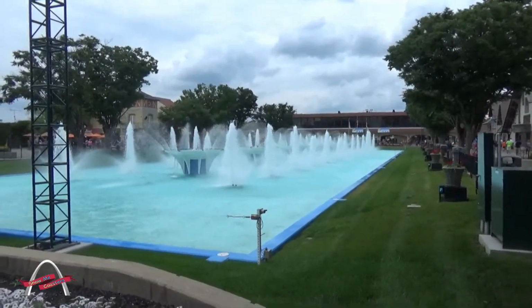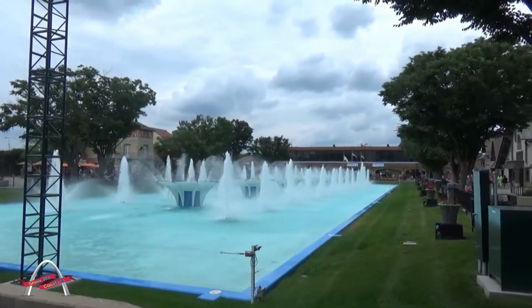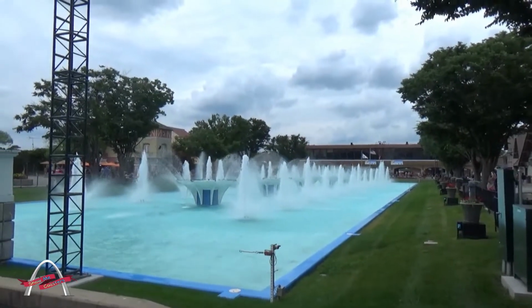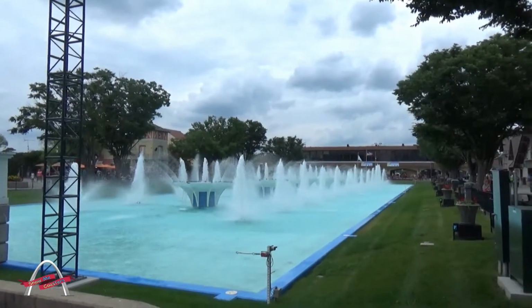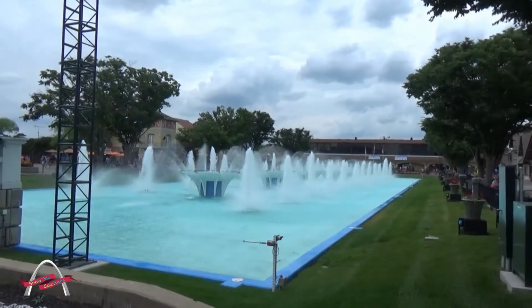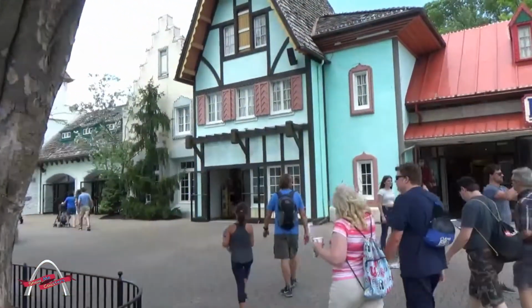The Royal Fountain holds 660,000 gallons of water that sprays continuously while they're open. During the winter months, during Winterfest, they convert this into a skating rink, and you can actually rent skates and ice skate on it. Beautiful. It is beautiful. So we're going to head towards the action zone now.